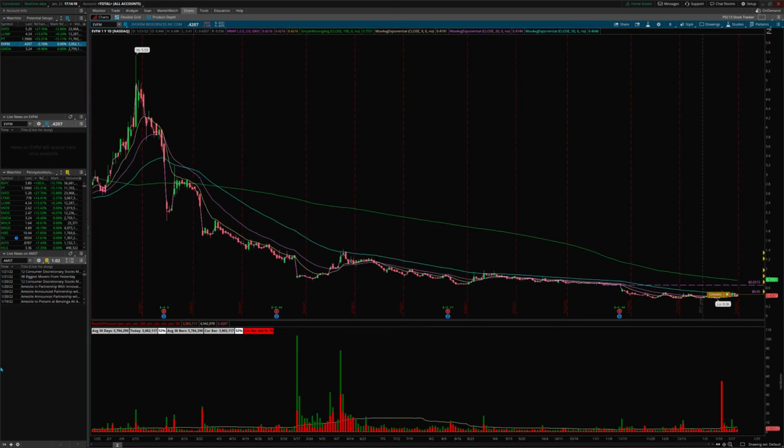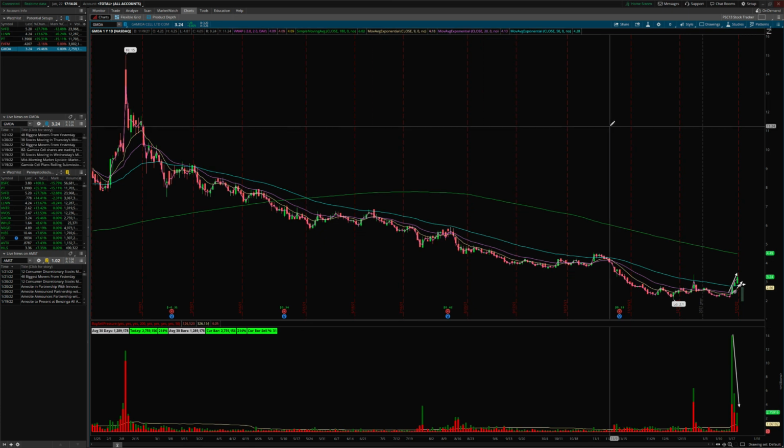So that's how I keep track of all the trades that I see value in or that are potential future trades for us.